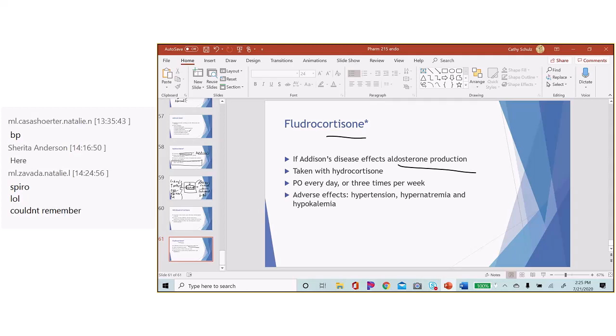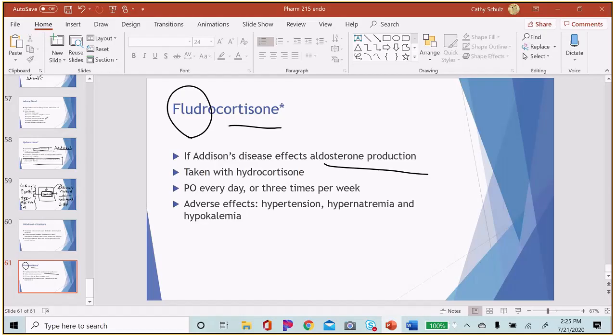So it's a cortisone, and it's for fluid. That's sometimes how I remember it. Fludrocortisone is taken usually with hydrocortisone because the patient will have decreased cortisol and aldosterone production together. Taken every day or 3 times per week. Again, the adverse effect is that we got too much.